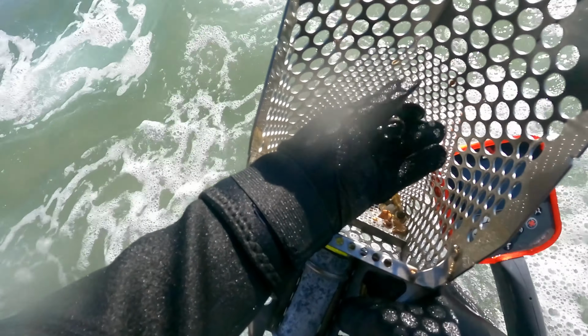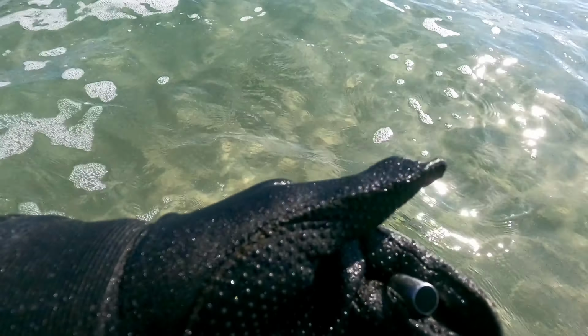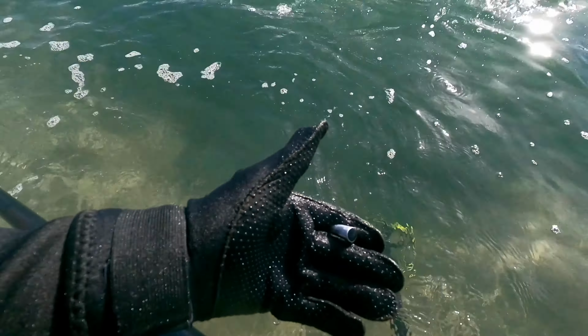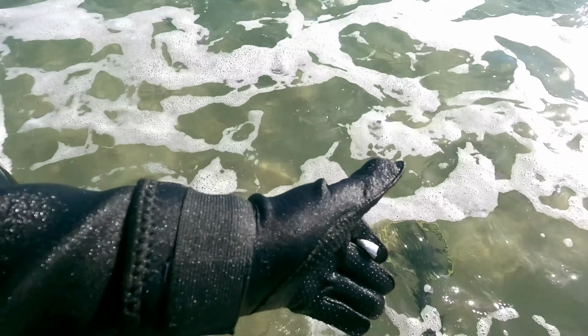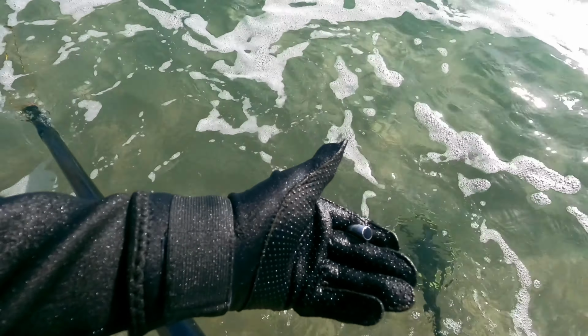Excellent. Well, I've just dug a stainless steel ring. It's going to be a ring pull, but nice stainless steel with a stone on top.